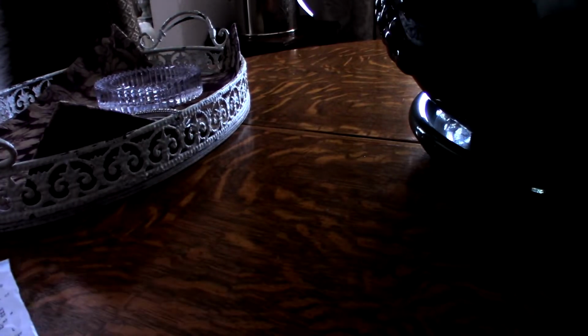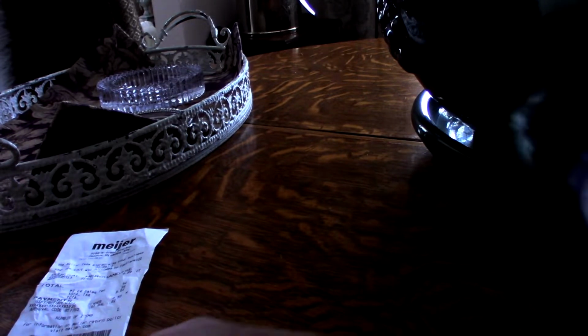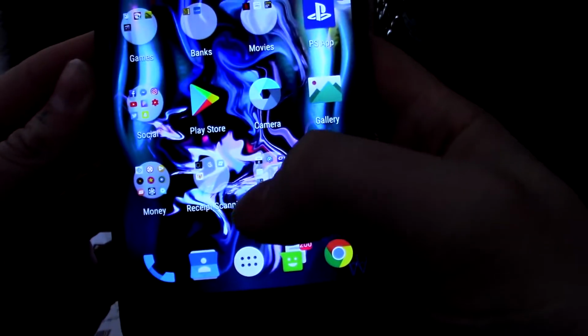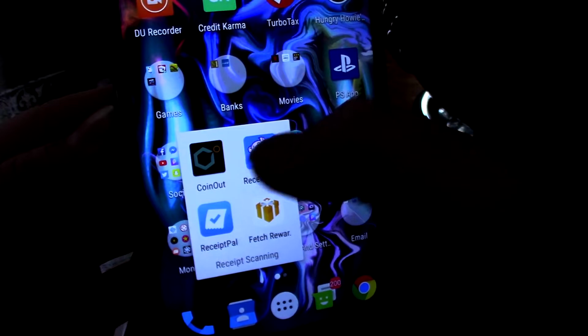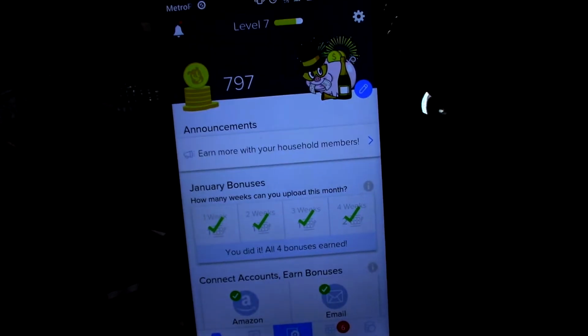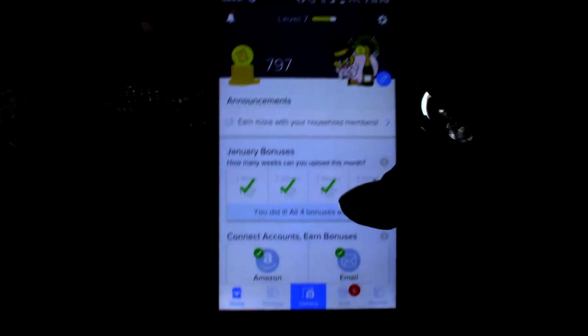Okay guys, so I've adjusted my angle here and I've got a little receipt that I haven't used yet, so I can show you guys how this application works. So in order to do this, I'm going to go to my receipt folder for applications using receipts, and we'll click on Receipt Hog. Now this one, I think there was a waiting list at one point, but you should be able to get into it at some point or another.